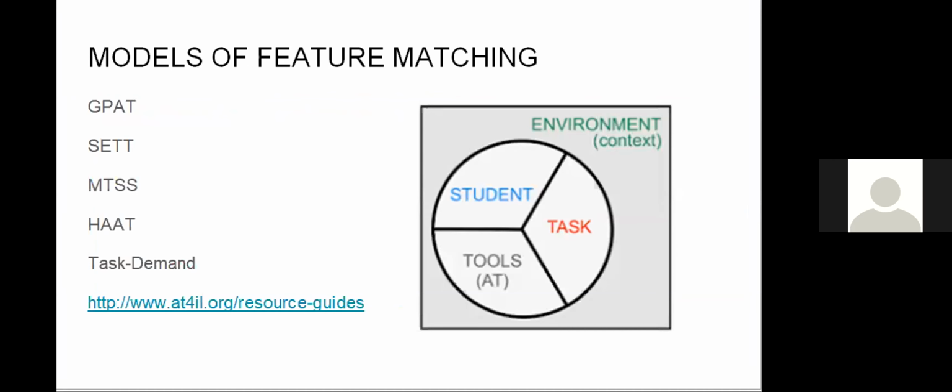Models, oh, sorry, I got excited. There we go. Models of feature matching.